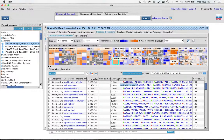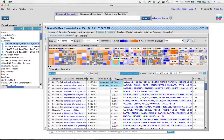We can also sort by activation state. Let's do that. Now this is telling you, we've got a list, we know that all these functions are associated. Now we're getting an idea of what these functions are doing in our system. How are they different between pluripotent versus embryonic? Well, I would say pluripotent stem cells have decreased cell-to-cell adhesion. And that's important. This means that these are less sticky than embryonic stem cells.